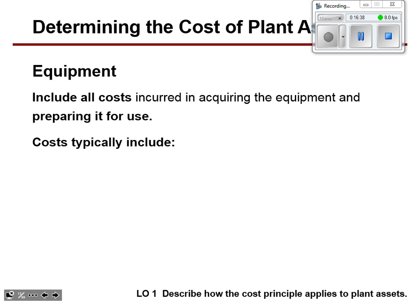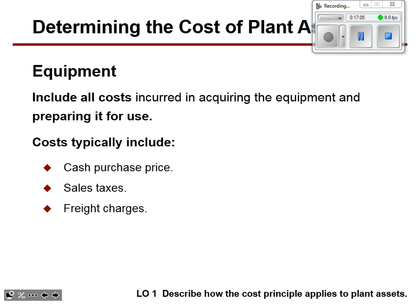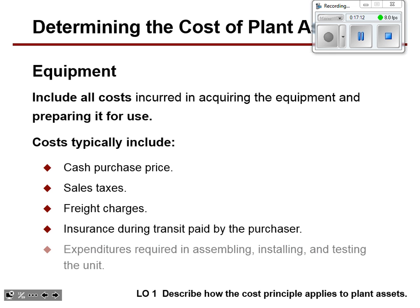Equipment. So stuff you're going to use in your business to drive more business. Here are some examples. Again, the purchase price. So let's say Willie's is buying a new cash register and the whole setup of a cash register. You're going to have a purchase price, pay sales tax on it. You might have to pay to get it to you. You may have to insure it while it's being delivered to you.